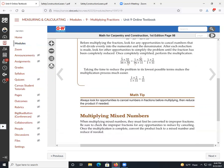Always look for opportunities to cancel numbers in fractions before multiplying, then reduce the product if needed. You don't have to cancel. We could do the same thing there. Instead of canceling, we could do 3 times 32 is 96, and 16 times 33 is whatever it is. And you're going to have a giant number, and then you're going to reduce that to the lowest denominator, right? But canceling makes for simpler math. But with all this stuff in multiplying and dividing, especially oddball fractions, doing it on paper is the best way to go. I don't do a lot of that. I use some of it in my head in fractions, but doing it on paper is the way to do it.